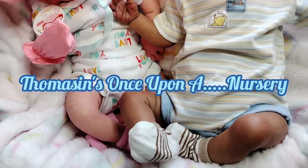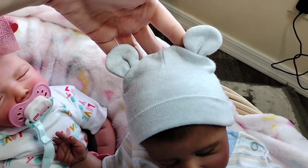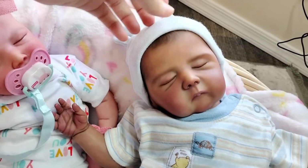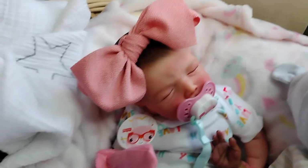They're still wearing their stuff from last Sunday. I just didn't want to take them out of this. I love this hat he's wearing. It's so cute on him. He looks so cute as a little Pooh Bear. That's Luthais, and this is Mia.